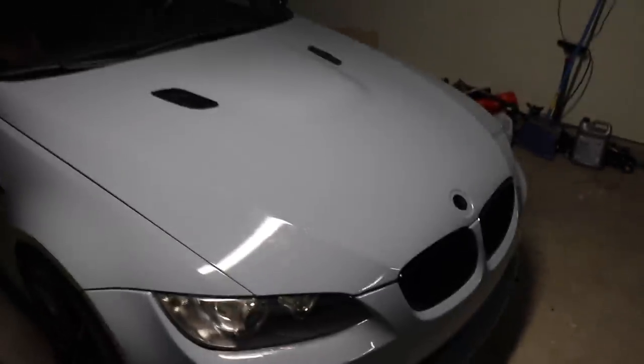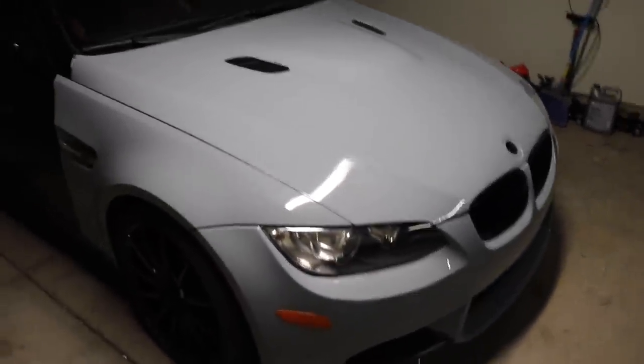I don't know if you guys can see, but there is a few flaws inside the wrap. The hood was not perfect, but overall, it came out pretty good. There's just a lot of fingerprints, so don't worry about all that stuff. But for the most part, it came out really good considering the hood was very damaged. So I'm really happy about that.